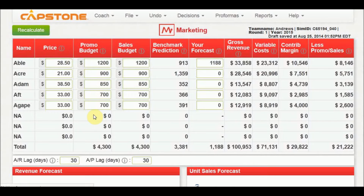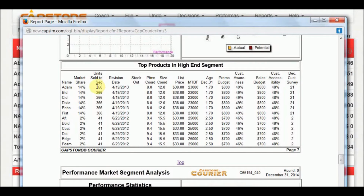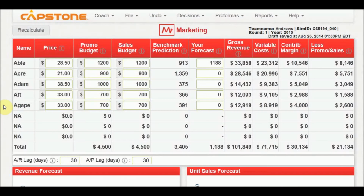Okay, your promo budget and your sales budget. Get out more customer awareness. What does it move up to? Well, it's 357. So let's say we wanted to move this to 900. Remember, this is our highest performing product. Okay, so we want to get more awareness. So let's say we decide, you know what, let's go even higher. This is our number one product. Let's push our sales and promo budget 200 over what we had to start with. And now we're at 375. That's just barely more than what we sold last time. So I think that we're comfortable saying that that is totally doable.